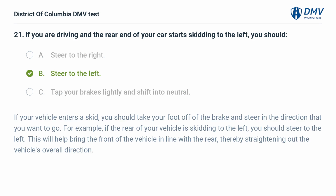If your vehicle enters a skid, you should take your foot off of the brake and steer in the direction that you want to go. For example, if the rear of your vehicle is skidding to the left, you should steer to the left. This will help bring the front of the vehicle in line with the rear, thereby straightening out the vehicle's overall direction.